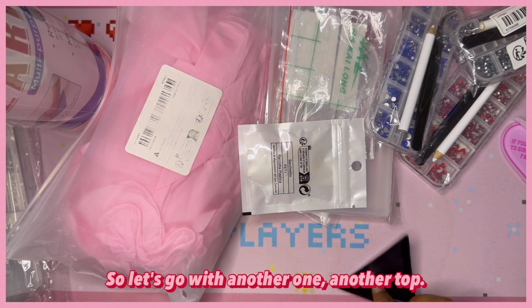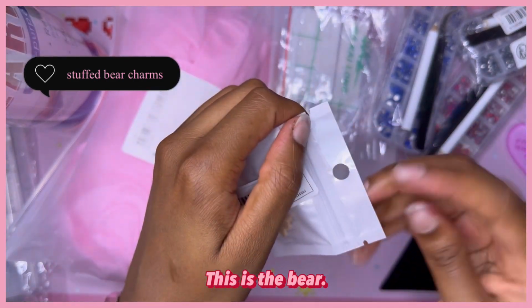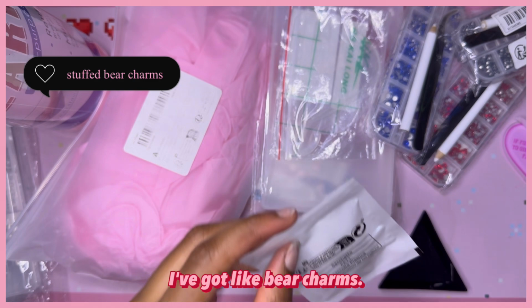So let's go with another charm. We go with this one. This is the bear. I got bear charms.